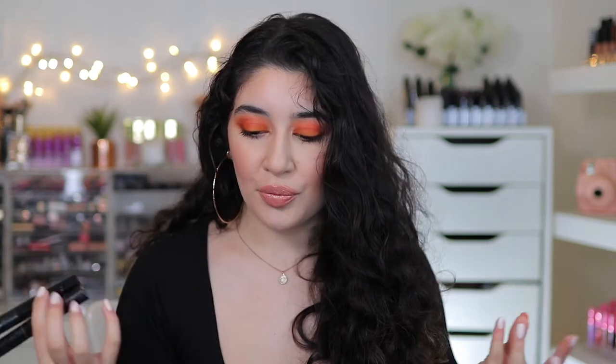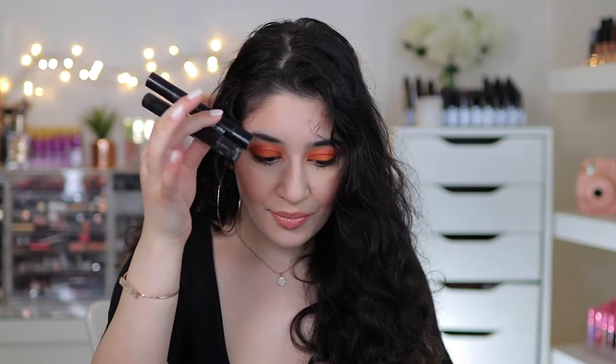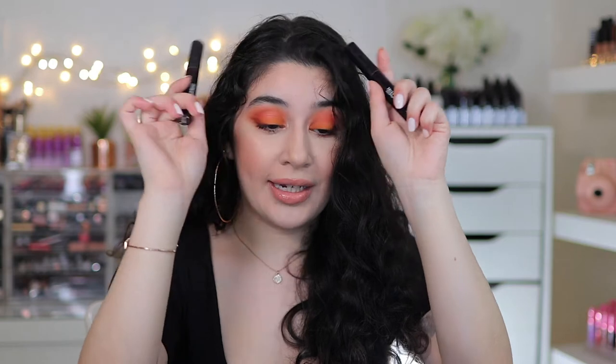It's also very long wearing. It doesn't crease, it doesn't cake on top of other concealers. So what I like to do is go in with a concealer and then put these on top to brighten further. It is just the most beautiful formula. It's the most sheer wash of color. And I love these. Highly, highly recommend.